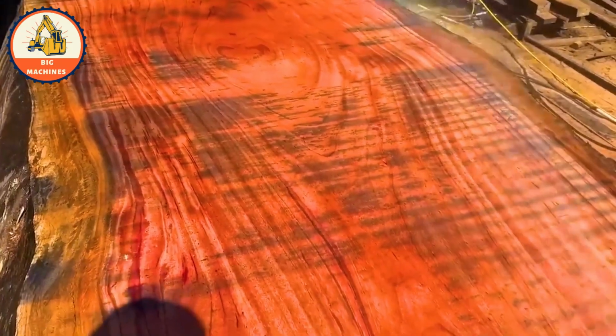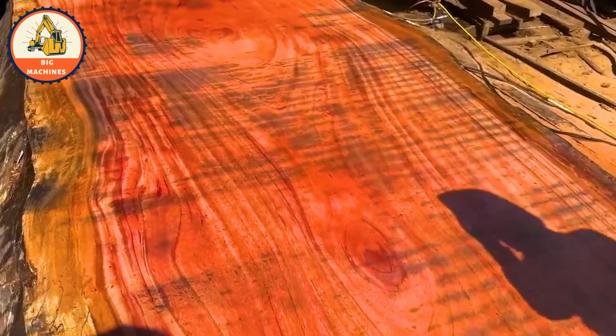Wow, look at that gorgeous wood grain. Who wouldn't want an heirloom made from this beauty?